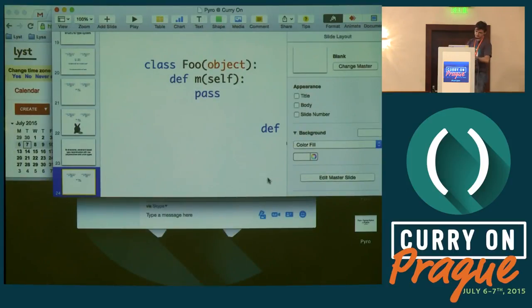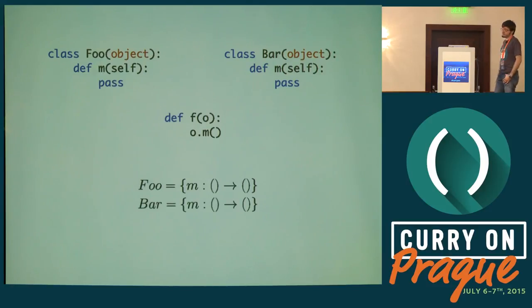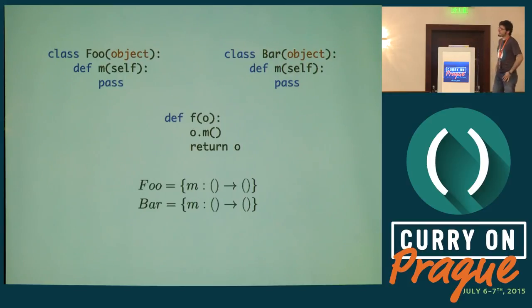But how does it get to that type? Well, first of all, it looks at foo. And it sees that foo has a method m, it doesn't receive any arguments, and it doesn't return anything, right? So the type of foo is just a record with a method m with that signature. It looks at the type of bar, which has the same type, as I said before. And then it decides that f should have this type. Why? Because I'm calling m on my object O. It doesn't really care what it is. It should only have a method m. Okay, but things get interesting.